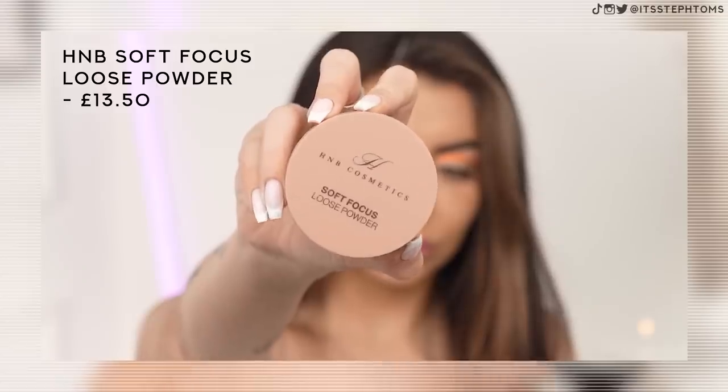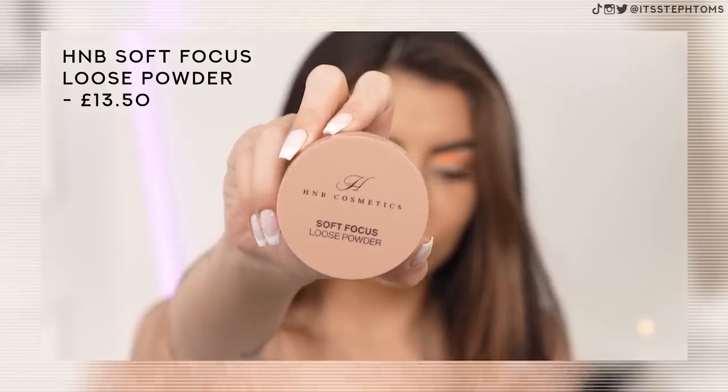So now I'm going in with another HMB product. So this is their loose powder. And again, so many people talk about this. That's why it's in this video. I'm inhaling a little bit.